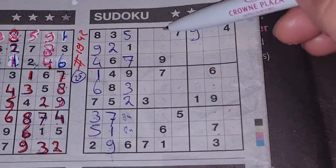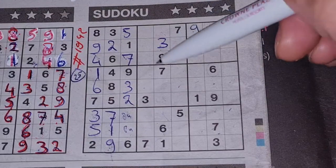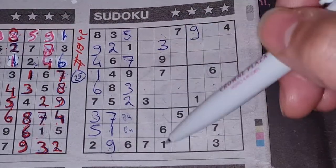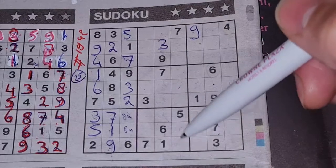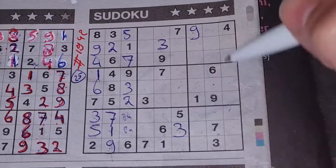We see there 3, no 3 there. 3 should be here. 3 in this column, 3 in the middle column. So the column next, only 2 places for the 3 should be here. Or there we see here 3, no 3 there, 3 should be there.